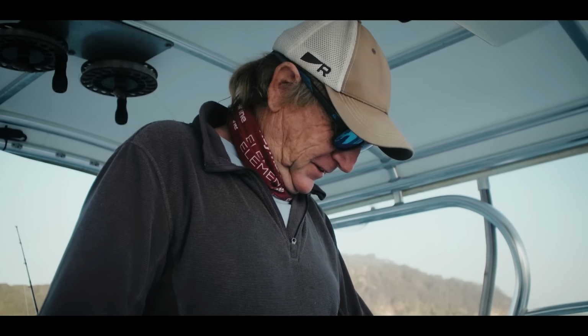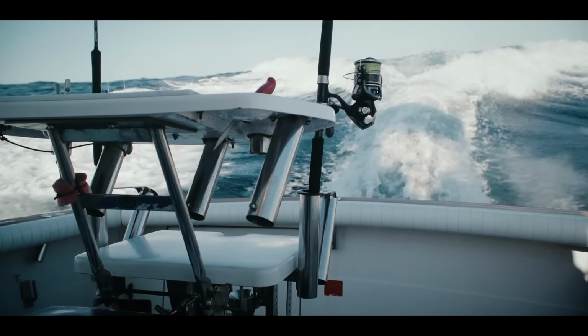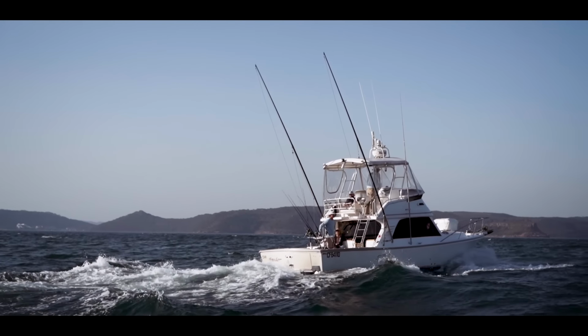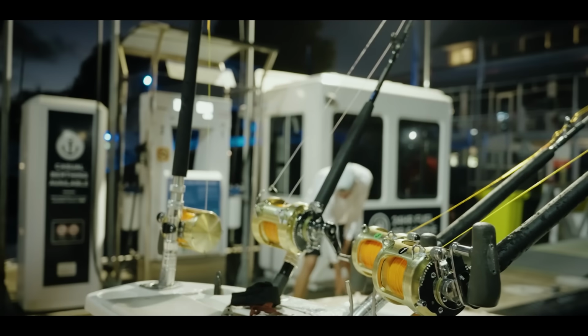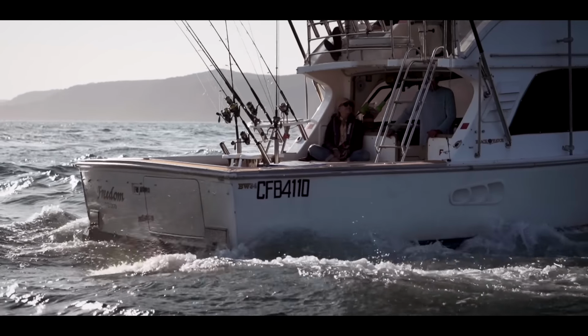21 years now. It's on its second set of engines since I've owned it. The old Cummins 6 BTA, 330, 315 horsepower. It's got me home safe in those big storms. And it's great, it's little. The fuel bills aren't too bad. Tying it up in the marina and servicing's very easily done.